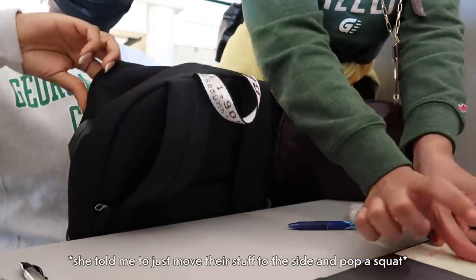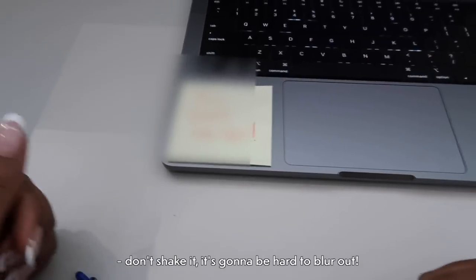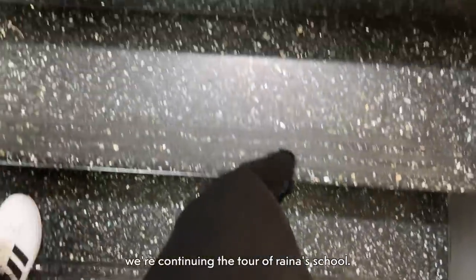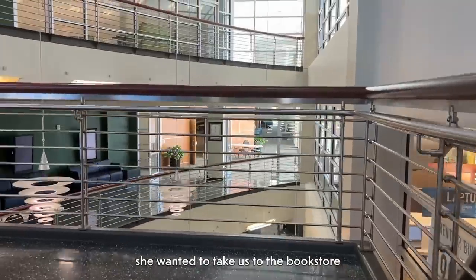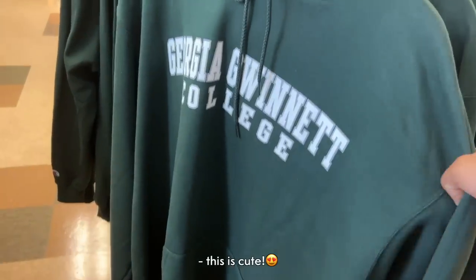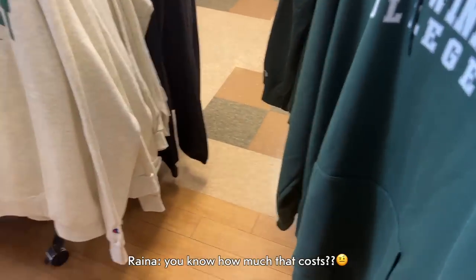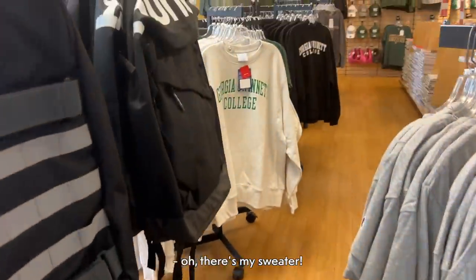Rayna. You can never take it off me. Don't shake it, it's gonna be hard to blur out. Oh, okay. This is cute. Yeah, I like it. I gave you. I know you gave me one. You know, but I'm just close. Oh, there's my sweater.